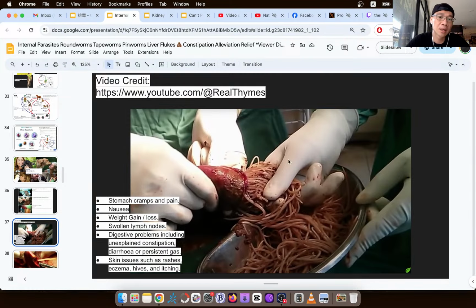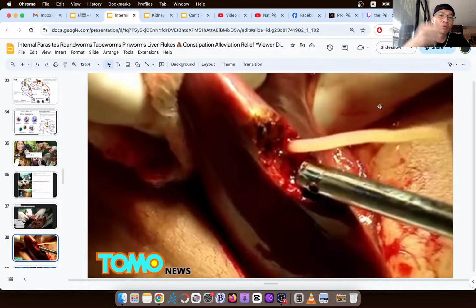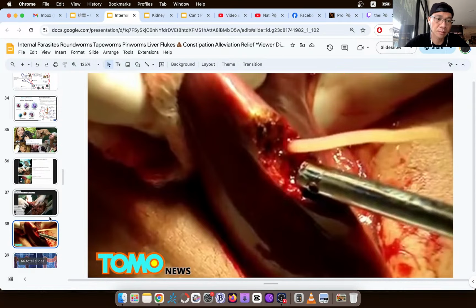Here we have somebody pulling roundworms out of their liver. Roundworms have gone so out of pocket, they start to attack different organs, including your liver.